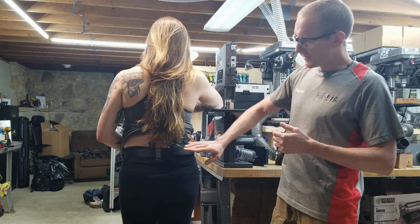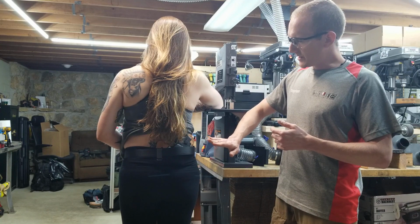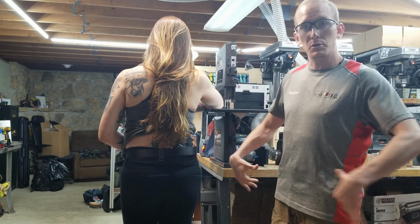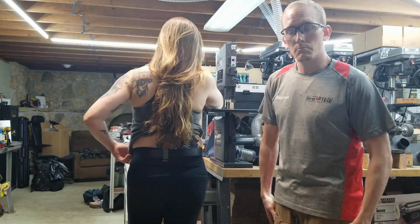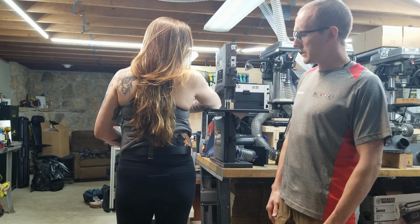But anyways, this is another solution. Quick, plug and play, instant. You don't have to remove any clips or anything. You simply just put your belt on over the outside of whatever bottom you're wearing that doesn't have belt loops, and clip your holster on the inside of it.